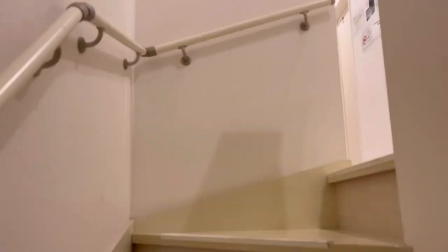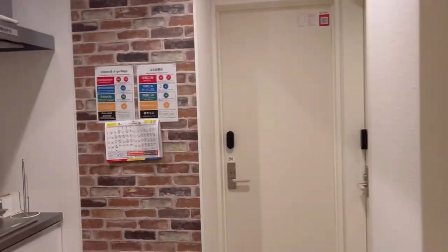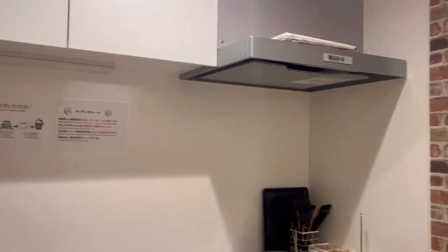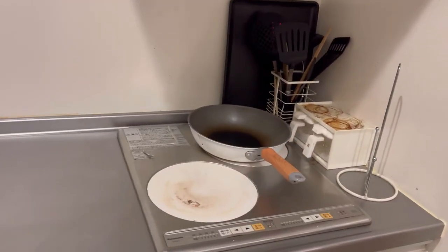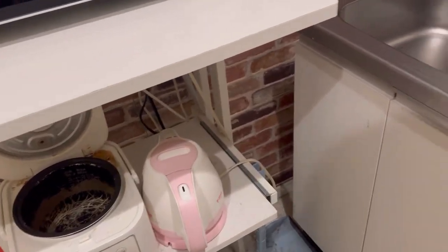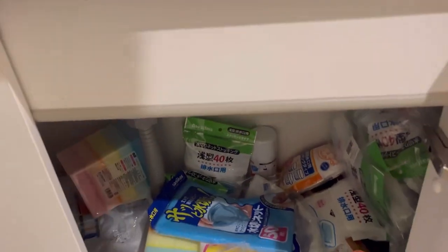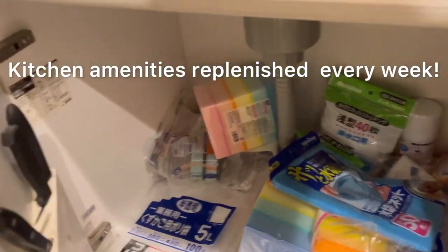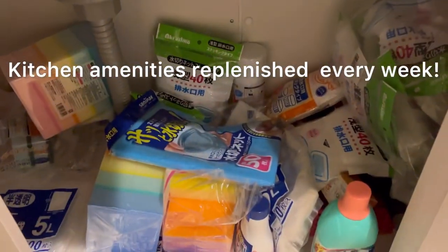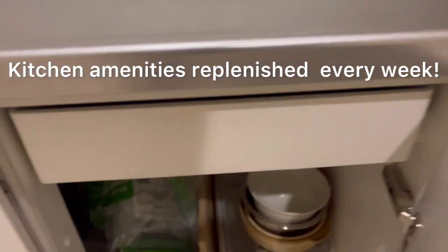And on the second floor, which is where I stay, we also have 5 rooms. And this is a quick tour of the kitchen, what the kitchen looks like. The house was very conducive and comfortable for me while I was there. They have a rice cooker, a microwave, and they also supply all these amenities every week. You get a new one, so you don't have to bother about anything to do with the kitchen.